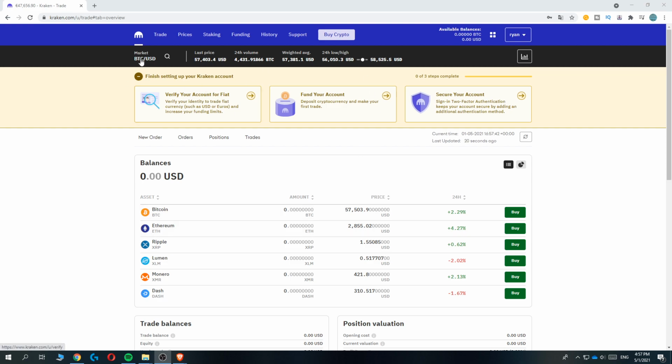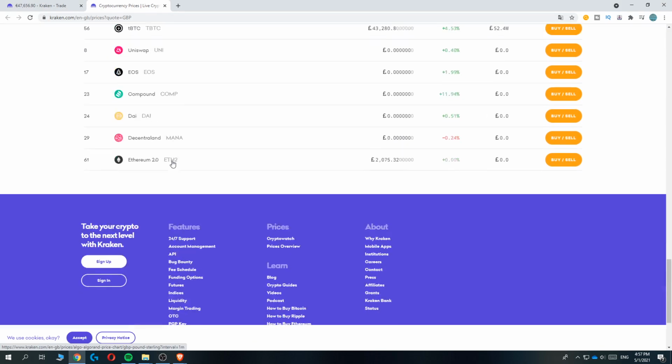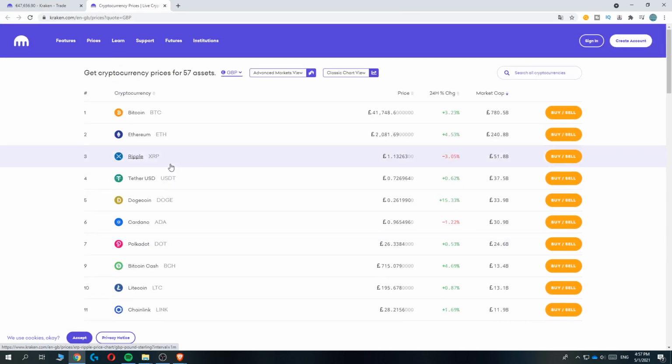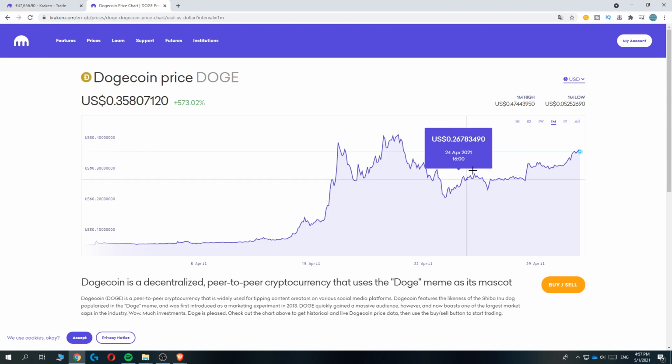So what you want to do, if you logged in, go to your account and then go to prices. So when you hit prices, you can see all the available cryptocurrencies on Kraken that you can buy. So you want to find Dogecoin. It's the number 5 right now. You want to hit it and then you can see the chart from here.